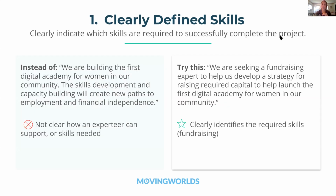So the first element that we look for is clearly defined skills. What does that mean? Your project description should clearly indicate which skills are required to successfully complete the project. An experteer reading it should be able to tell. So let's look at two examples.